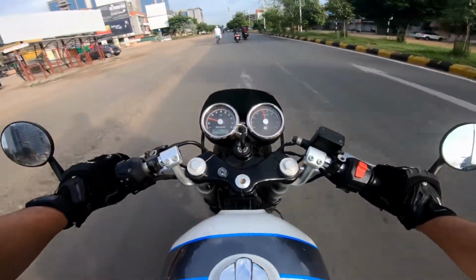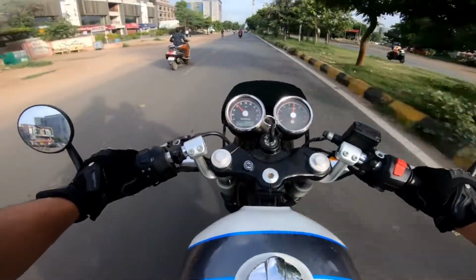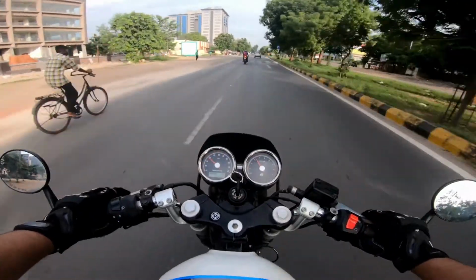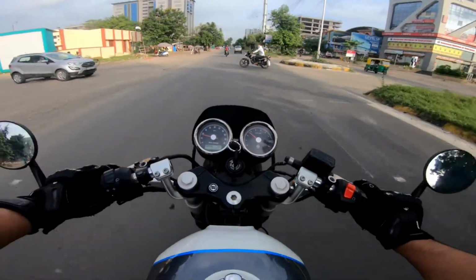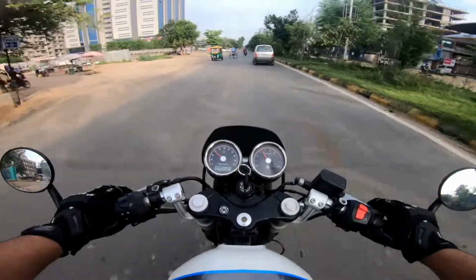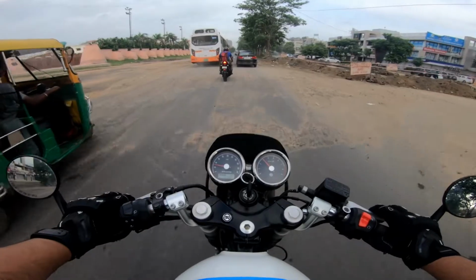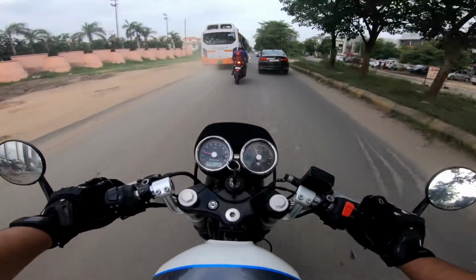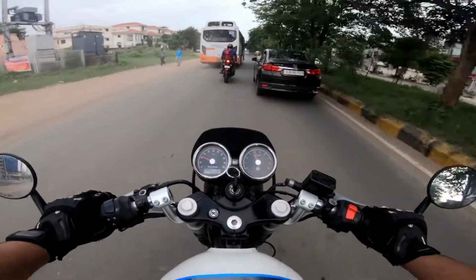Now if we talk about the electronics on this motorcycle, the only electronic feature it has is dual channel ABS. Unlike other 600cc motorcycles, it does not have traction control or wheelie control or a quick shifter. But there is a reason why this motorcycle is called a classic cafe racer. And the way this motorcycle handles bad roads and potholes, I won't be surprised if I see people doing long road trips on this motorcycle.